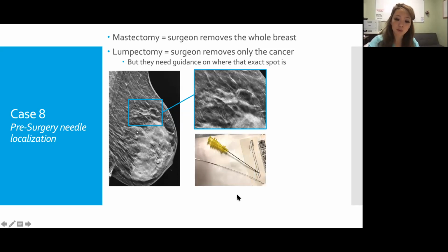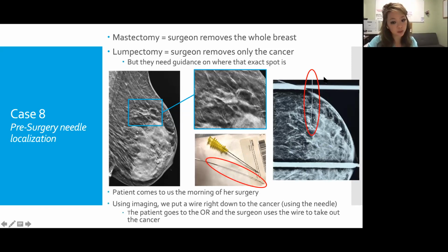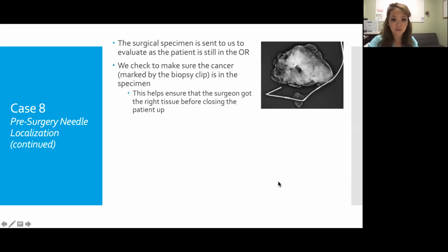The patient comes to us the morning of the surgery. We give some numbing lidocaine and we place this needle and this wire down to that exact same area. This wire is the exact same thing as this wire. Then the patient goes to the operating room and the surgeon uses this wire to pinpoint exactly the area that she needs to take out.